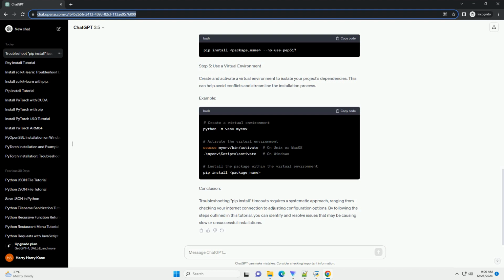Step 4. Disable IPv6. Some users have reported that disabling IPv6 can improve pip install performance. You can achieve this by editing your pip configuration file or using the --no-use-pep517 option. Example: Step 5. Use a virtual environment. Create and activate a virtual environment to isolate your project's dependencies. This can help avoid conflicts and streamline the installation process.